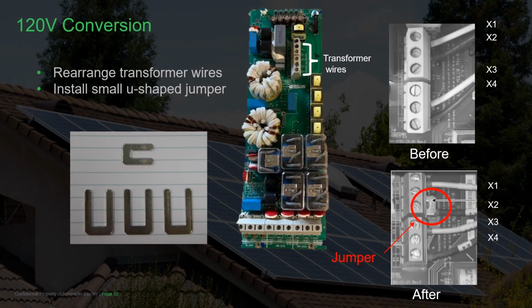Each XW Pro ships configured for 120/240 volt split phase by default. For a 3-phase system, each XW Pro must be converted to 120 volts. This is accomplished by installing the jumpers, 3 large and 1 small, that are supplied in the bag of hardware that ships with each XW Pro.